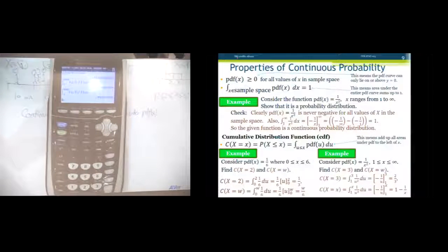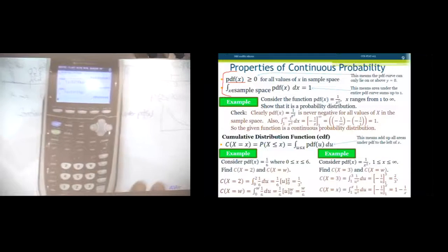Because in continuous probability distribution, you also need to verify whether a function and the given domain, the given sample space, is it a distribution? Not all functions are distributions. How do you tell? These are the 2 points to tell. Came up in the exam before. That the function, the y-axis, the function on top is always on top of the x-axis.